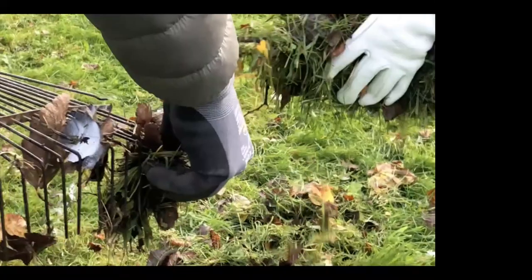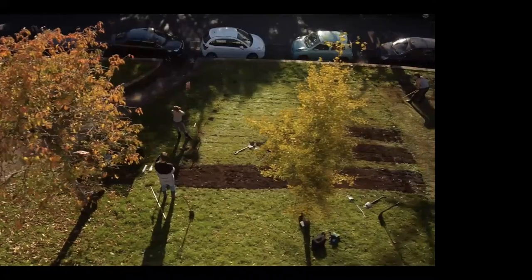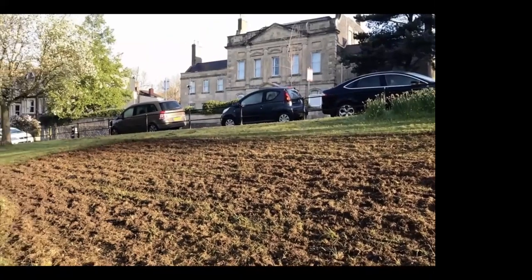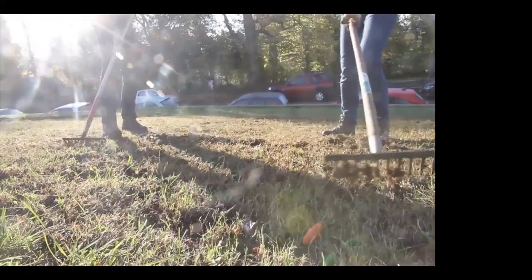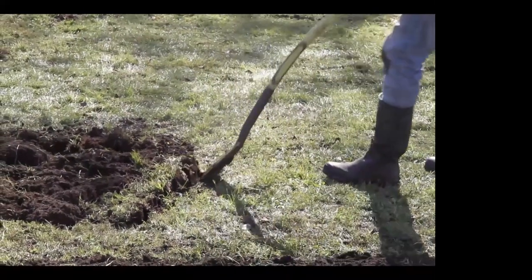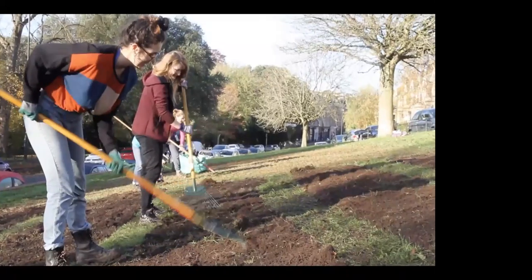One thing that makes this site quite exciting is it's not getting the same management across the whole site. We've actually decided to do a bit of an experiment to work out what's the best way of establishing a wildflower meadow. The far site towards Clifton Village has been rotivated. The site next to that has been manually scarified by our lovely volunteers, which just means heavily raking and stripping back bare soil without disturbing the soil. And then finally there was a manually disturbed site which had been hand rotivated. So again, our volunteers turn the soil to reveal bare soil, and it's going to be really exciting to work out which method is best.